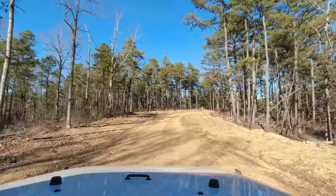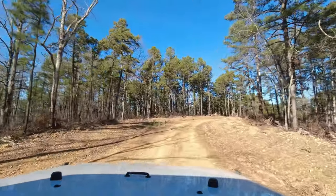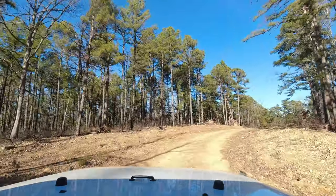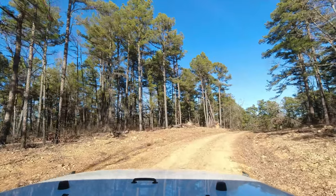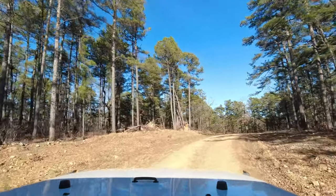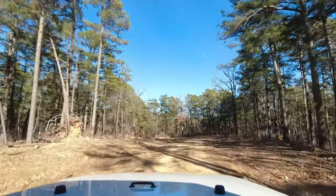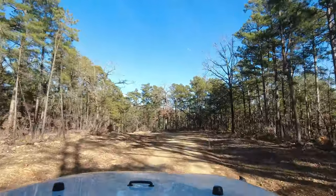Well, if you've seen the little thumbnail that I put up, that's a camping spot. That's where this trail will take you. You're going to have to watch most of this video if you want the GPS coordinates. I did embed them in the video, but I'm going to keep them out of the comments. If you want to camp here, then watch my video and it'll give you the GPS coordinates.